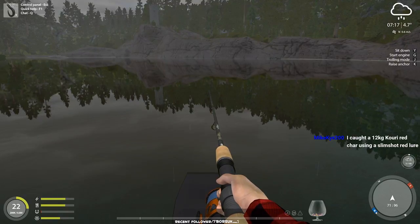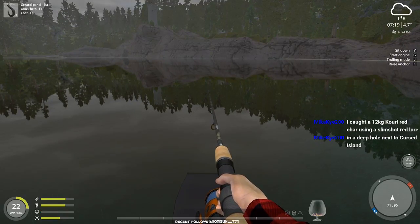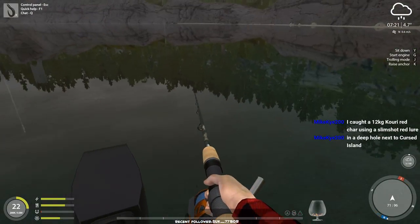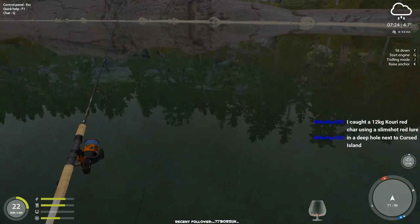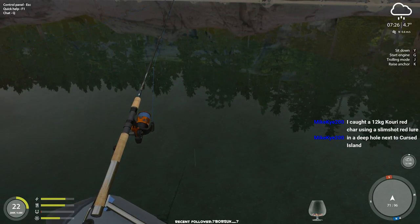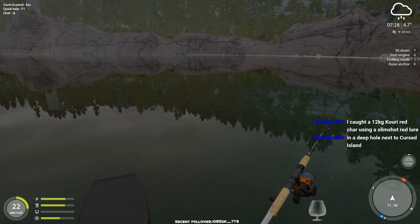Any tips on how to catch a big char in the depot? Would that be this one? The 15. In fact, we can go there. I like fishing the depot. In fact, right, guys, we're going in search of the elusive Mike's 12 kilo. Although he's probably sold it, he's like that, Mike.